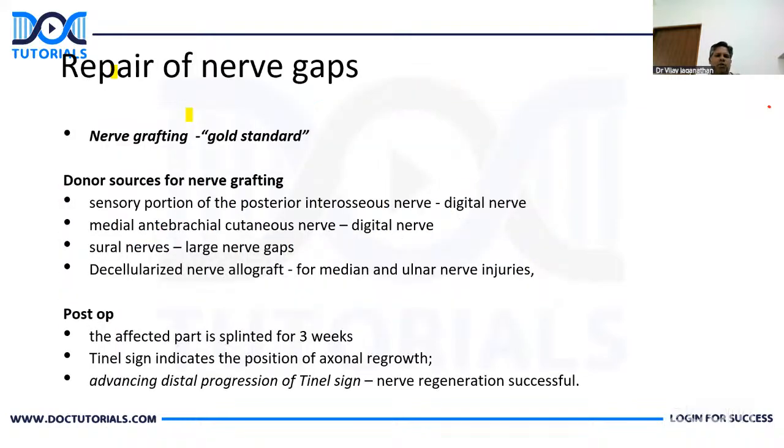Because nerve grafting is the gold standard. For digital nerve, the sensory portion of the posterior interosseous nerve can be used. Even the medial antebrachial cutaneous nerve can be used. For large nerves like the median nerve and ulnar nerve, sural nerves can be used. And sometimes a decellularized nerve allograft is also used. Post-operatively, after nerve graft repair, the hand should be splinted for at least 3 weeks. And Tinel's sign, advancing Tinel's progression, is a very good sign of good nerve repair. Advancing Tinel's progression is very important.